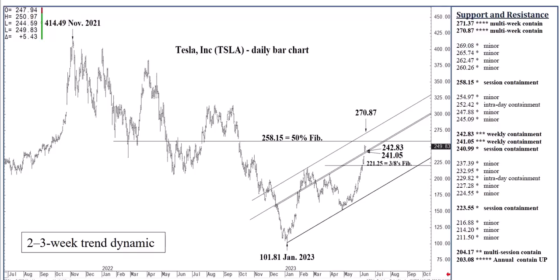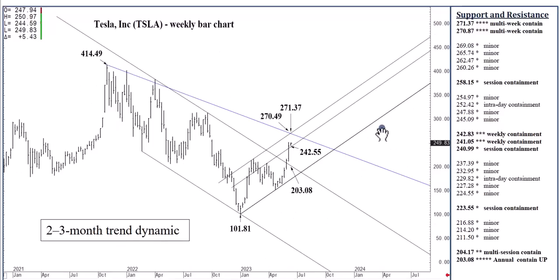270.87 then expected within 3 to 5 days, where this market actually converges with a long-term speed line at 270.49 that can contain monthly, possibly quarterly buying pressures, and if settled above, should result in meaningful upward price acceleration as we move through summer trade and into the fourth quarter. I think that pretty much summarizes it for Tuesday's Tesla Report.